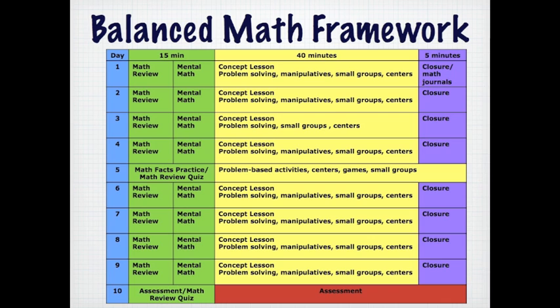Notice first that in the framework, days 1 through 4 all look the same. Every day, math time starts with 15 minutes of math review and mental math. The concept lesson consists of the standard that is being taught for that day and lasts 40 minutes. The last 5 minutes are dedicated to a closure activity such as journaling. On the 5th and 10th days, Fridays in this framework, the primary focus is assessment.